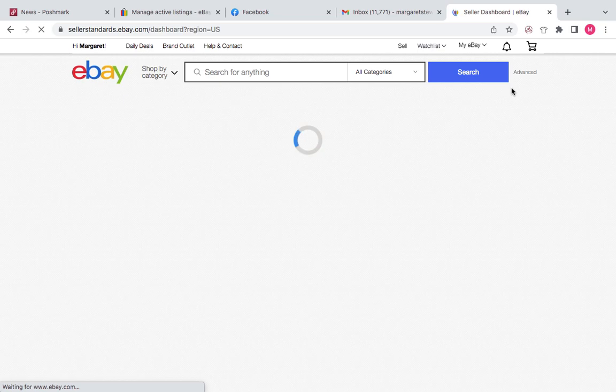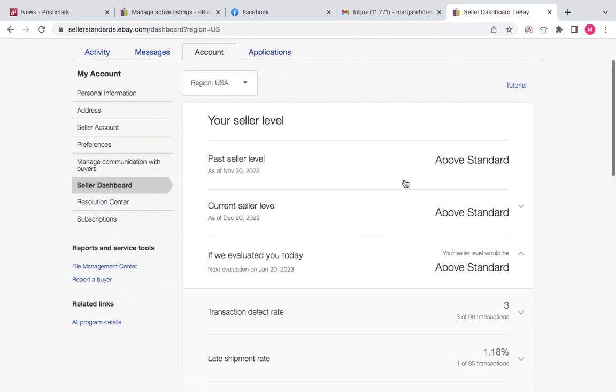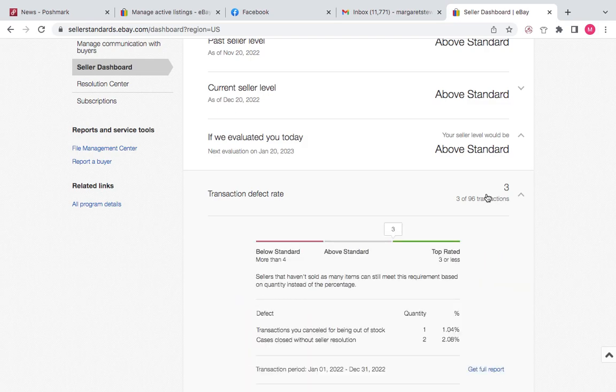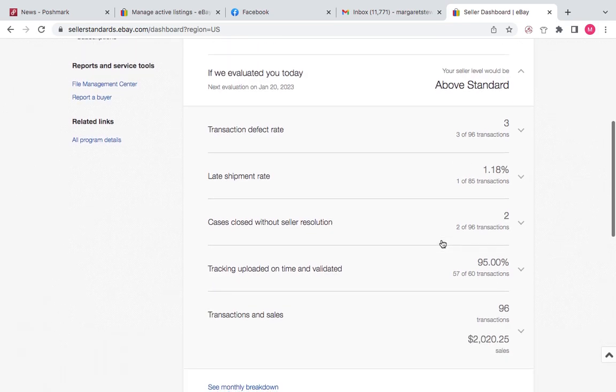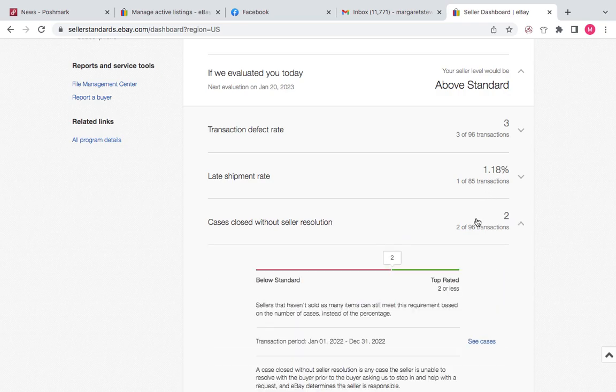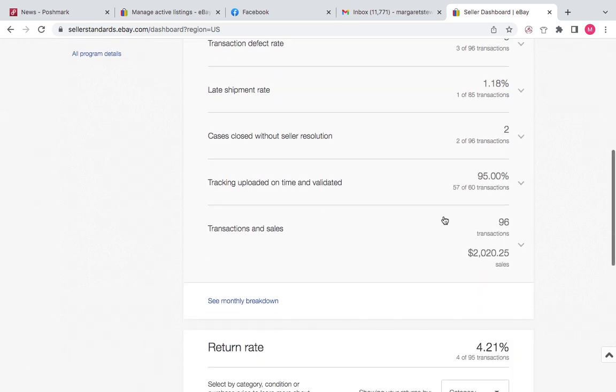Clicking on my seller level, region US, I'm still here at above standard. I'm just almost heading out of the top rated category for transaction defect rate. My late shipment rate is totally fine. Case is closed without seller resolution. I'm just heading out of that, but my transaction one will be dropping off pretty soon, and the other I'm trying to get removed by eBay customer service.